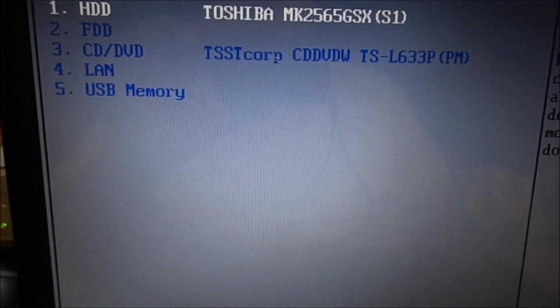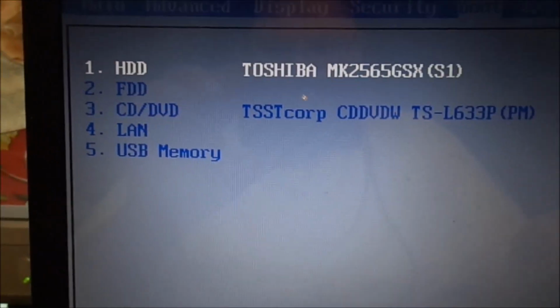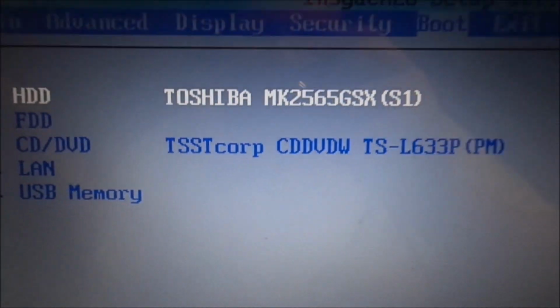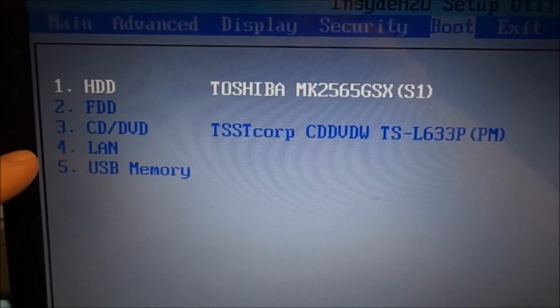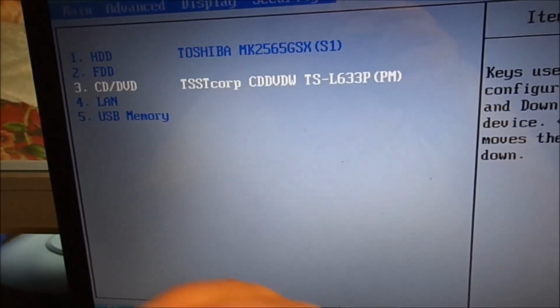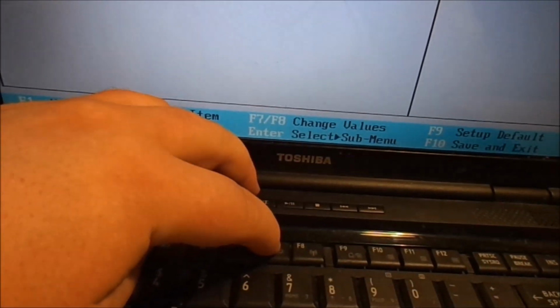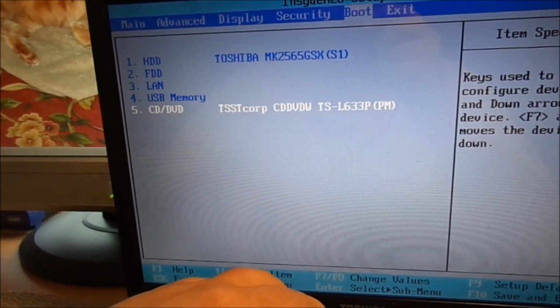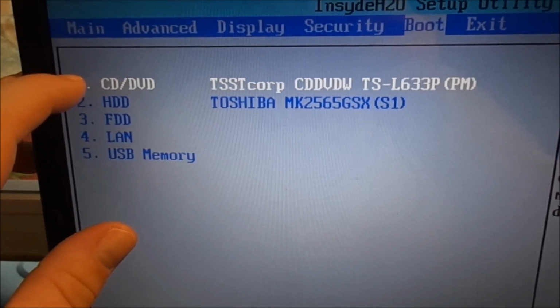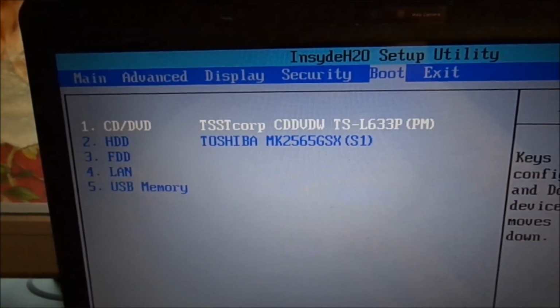And here's the boot. Let me go in and see real quick. You can see you've got the DVD burner drive. That's number 3, and then number 1 is the hard drive. We're actually going to be changing that. I'm going to change it to boot from the CD first. So let's do that. We hit F7 and F8. So I'm going to go to the third one, which is the CD. Go ahead and hit F7. We'll hit F8 to bring that up. There. Now you see that number 1 is the CD and number 2 is the hard drive.